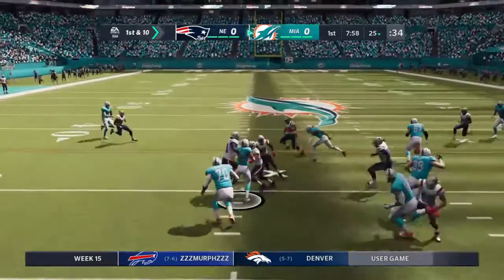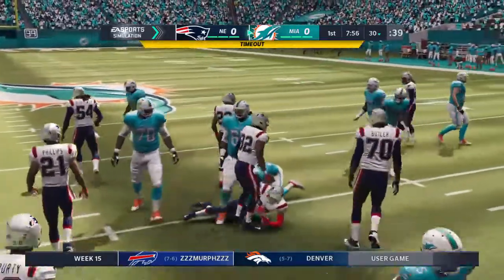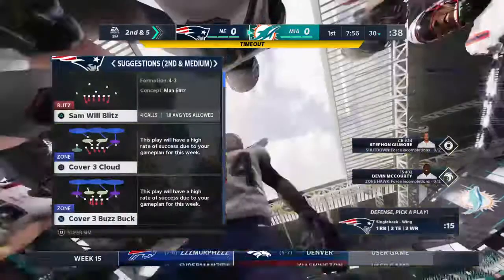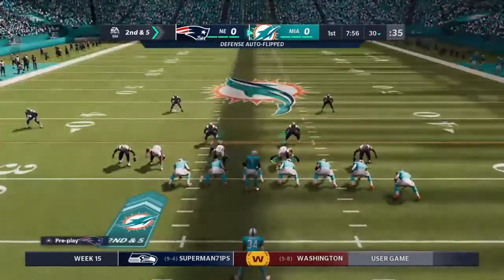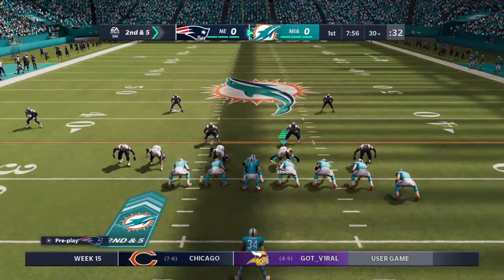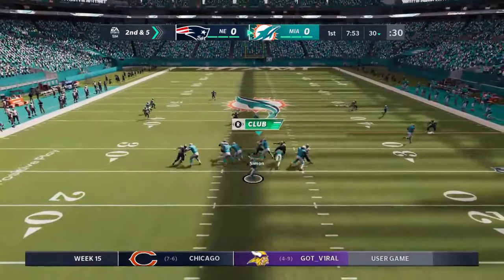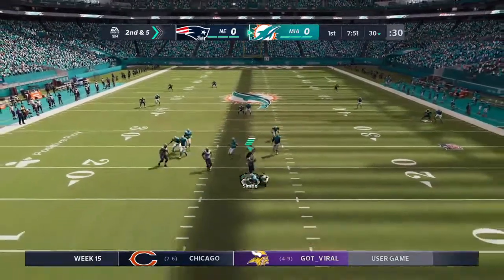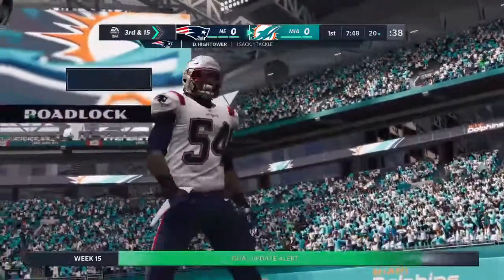Here's the first carry from Matt Breida. And this will be a gain of 5 as he gets it to the 30. Ball on the 30. They'll come up with a 2nd and 5. Here's Tua. The Pats are going to get there. Down he goes. Tua Tagovailoa sack.